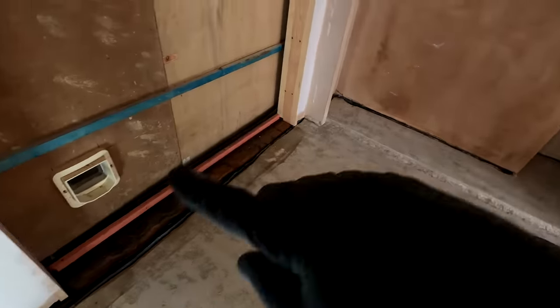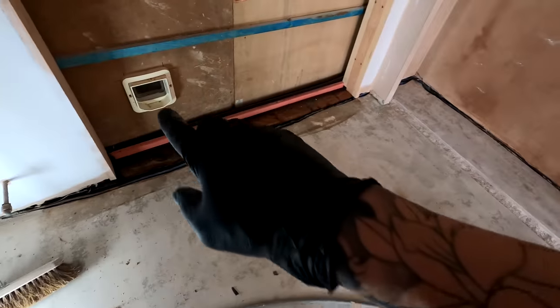Right, so I've got all my floor areas prepped. They're all over here, that's done. I've done a little boundary here because that's where the tiles are going to go to.